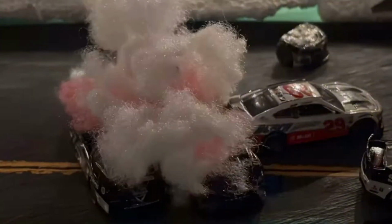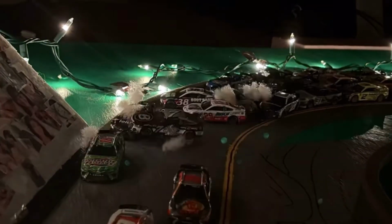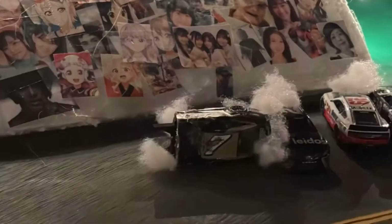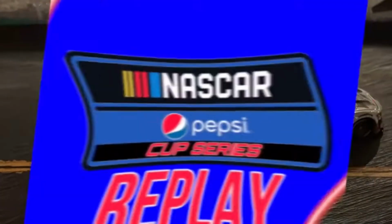Bubba Wallace caught up and out of this race. Unfortunate for him, and that was just a bad move by Chase Elliott right there. Sammy Smith, too. We have to talk about him. He barely got through that wreck.